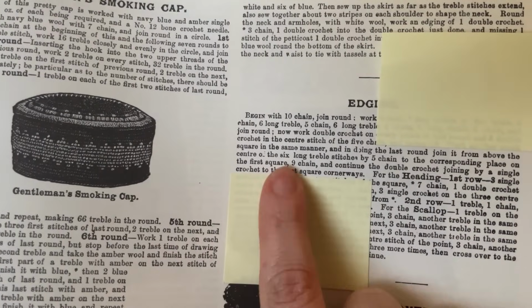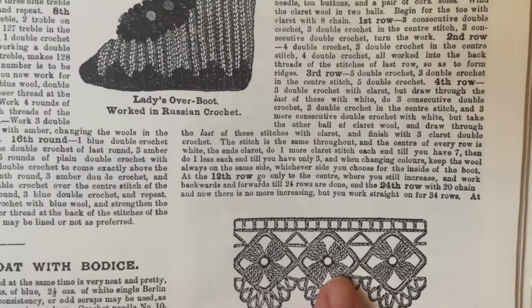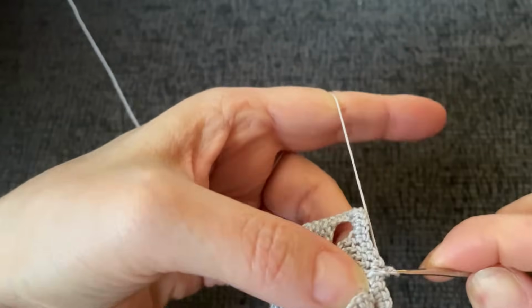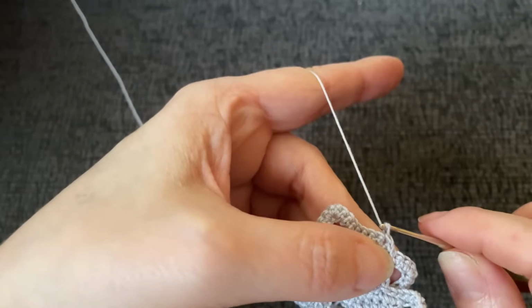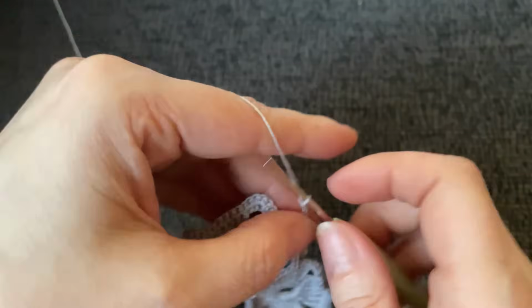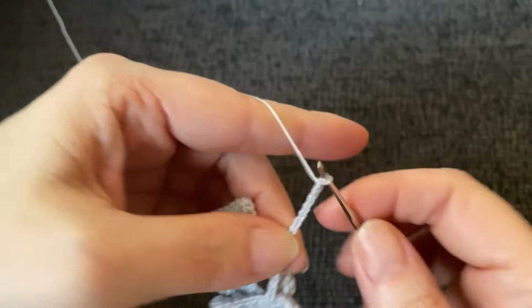Corresponding place. This is so confusing because I can't mentally picture it. Let me look. That might help. Okay, so now we chain. We're going to join with a slip stitch. Chain 9. This is how we're going to create the triangle, I think. 2, 3, 4, 5, 6, 7, 8, 9.